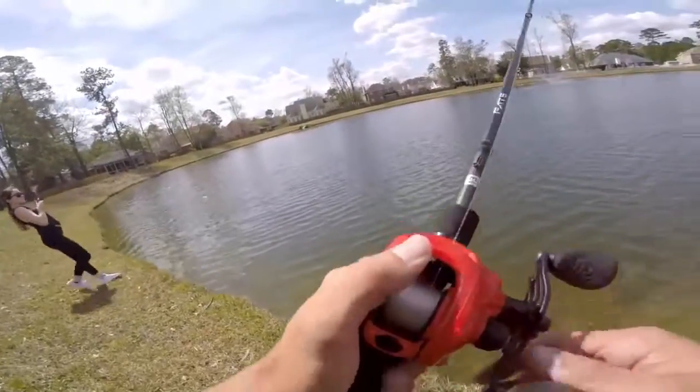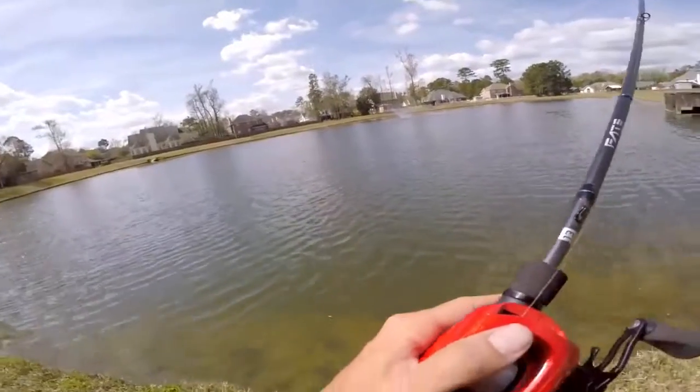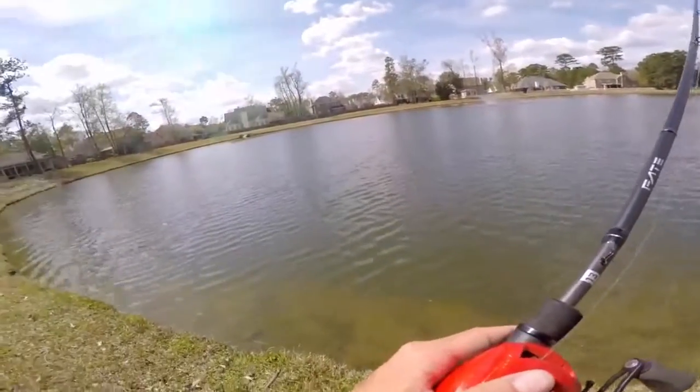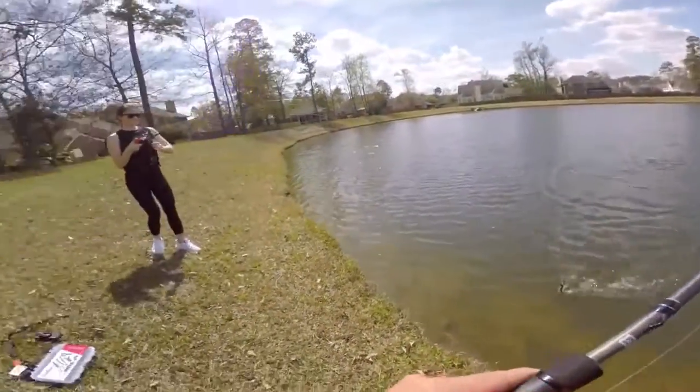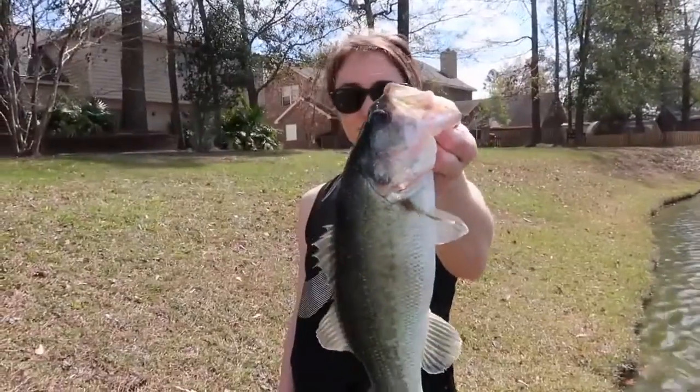Get him. Yeah. Holy cow, is he big? He's fighting good, ain't he? Is he big? Not big. He's not coming up. I know, I don't know where he is. Oh, yeah, he's not that big. He's fighting hard though. He's not bad. Solid pound and a half. Heck yeah, that's your first fish.